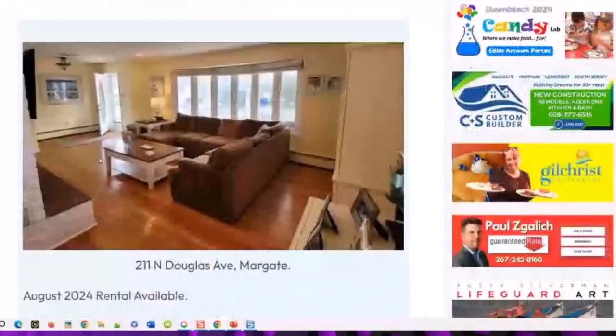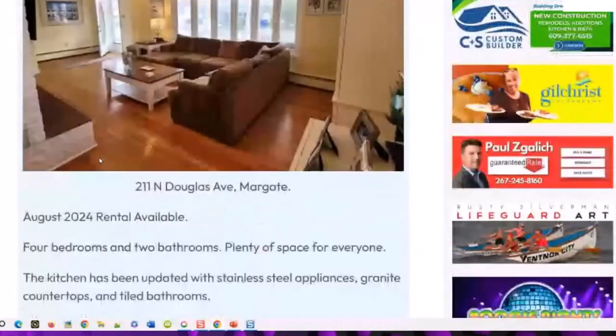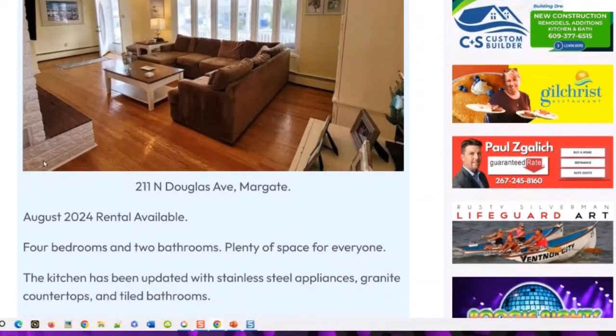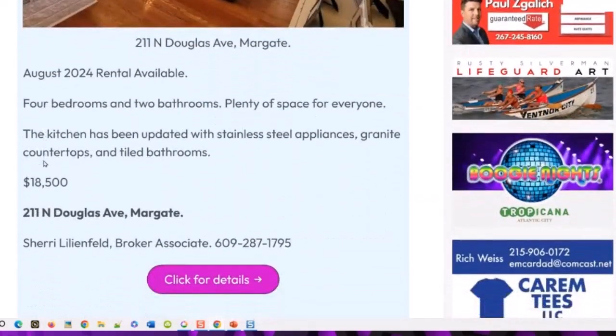What about this place, Douglas Avenue in Margate? I think it's available. I mean, it went pretty fast. You only have it available for August of 2024. What about this one? So this one I've rented for many years. The owners are, and both of these properties, the landlords are great landlords. They stay in their place so that they know what it needs. They make sure that it has everything you need as a tenant, but they also are impeccably clean. They make sure it's nice and clean and neat.